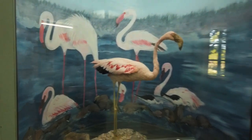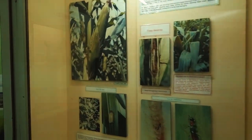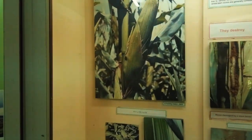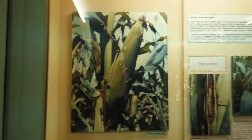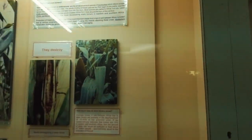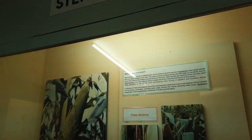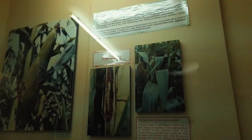Which reminds me, it's very unfortunate that when you're in Nakuru, there's no way you can view the lake unless you have a car and enter the national park. I wish there was a way to access the lake at least without needing to have a car. This looks like things we studied in agriculture. Hey, I know this.